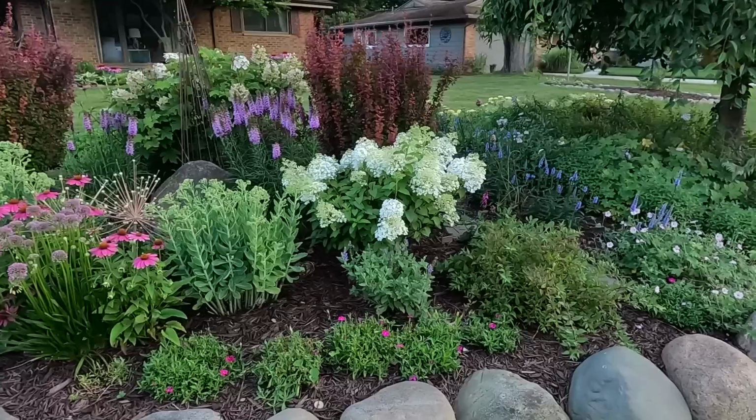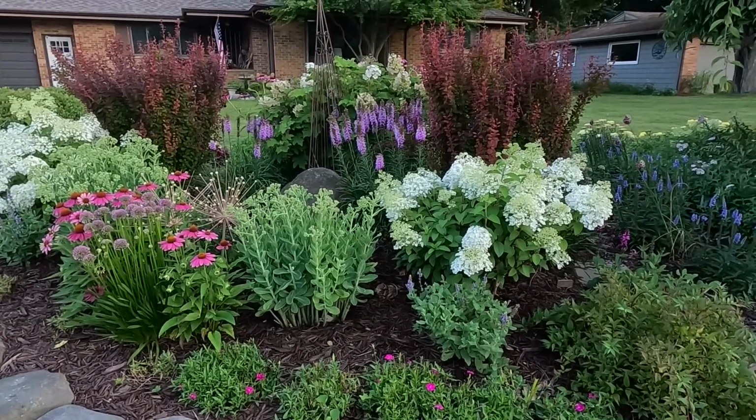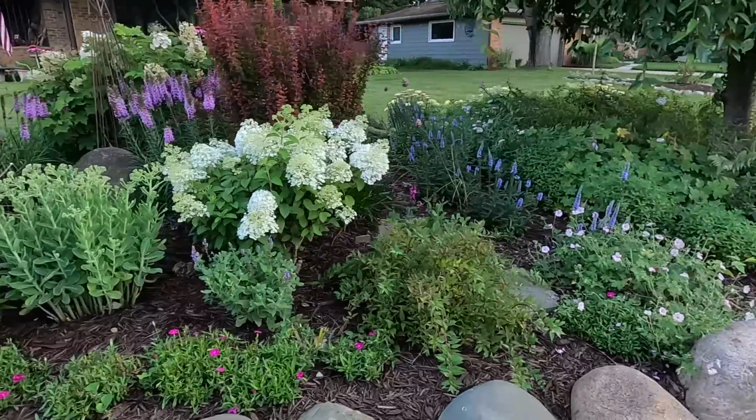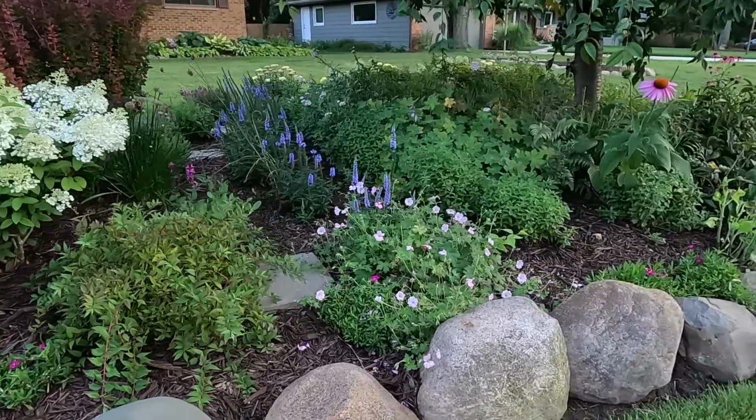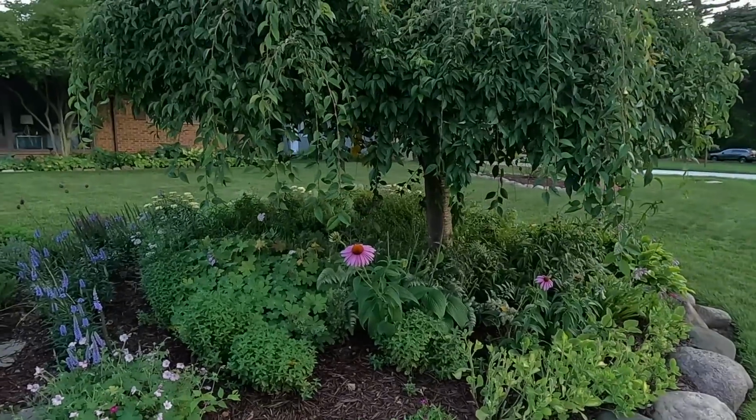I do think it's really important to have consideration for what you can see out the windows of your house when you're designing the garden, because we're not outside all the time. Sometimes we're inside and we want to have a nice view out the window.